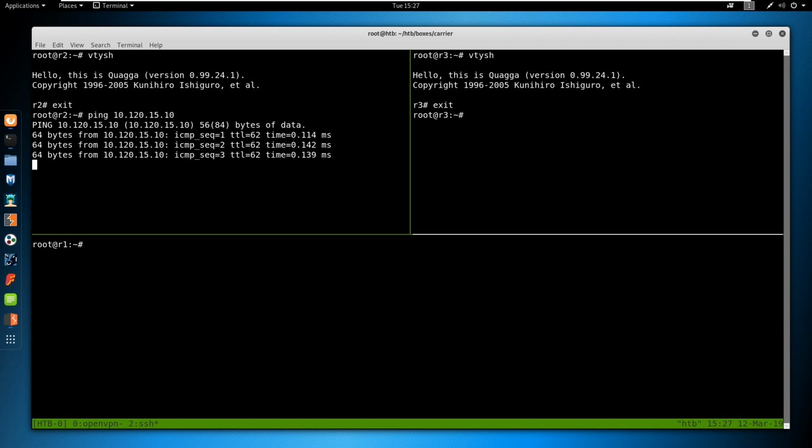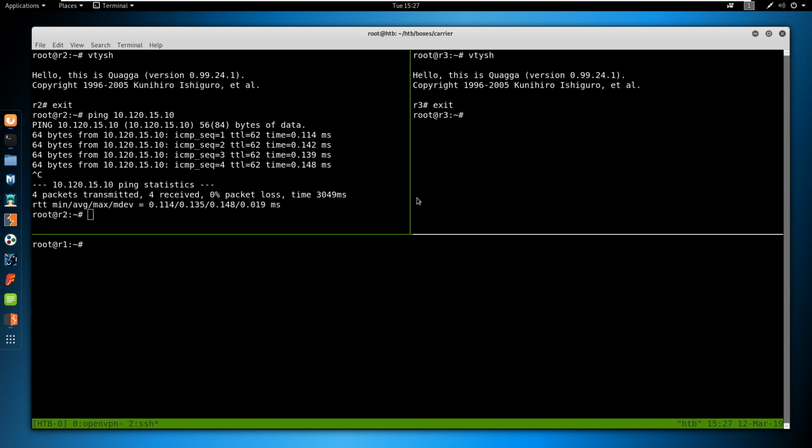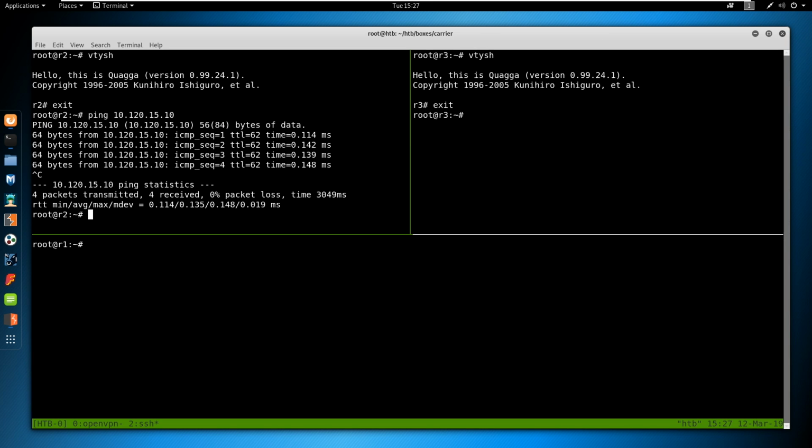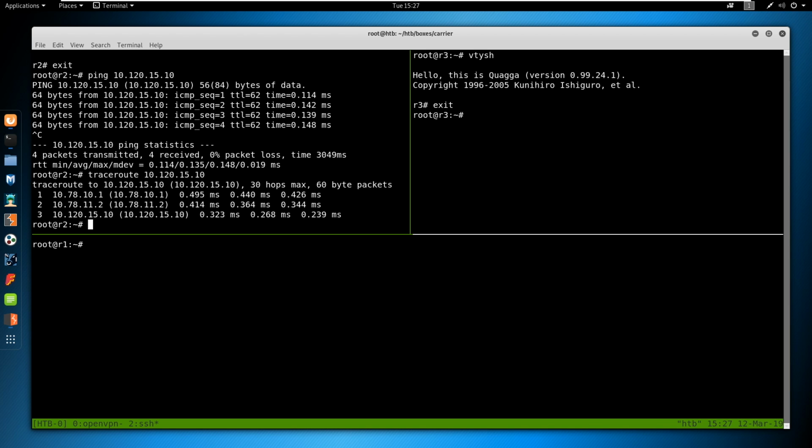And we can see we're getting a TTL of 62 back. So this is kind of an indication that the BGP hijack's happening, because we'd expect a TTL of 63 if we know the route, because it decrements here, and that's it. So 62 means we're going through 2 hops. We can do traceroute 10.120.15.10, and we can see the box.